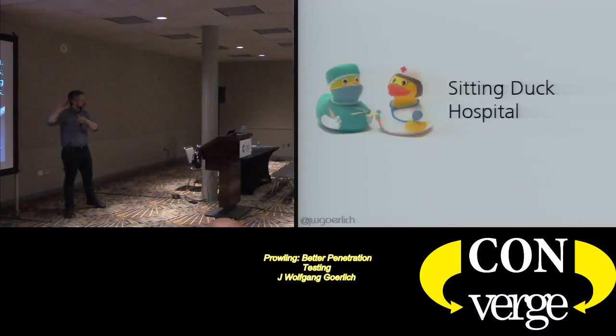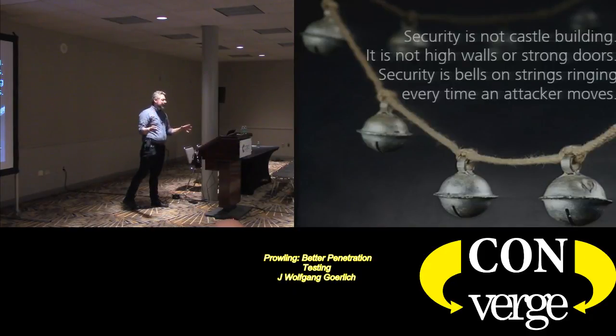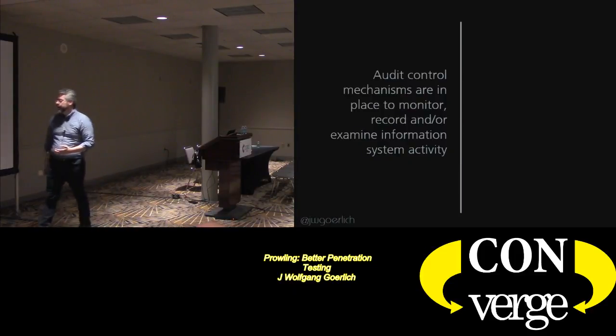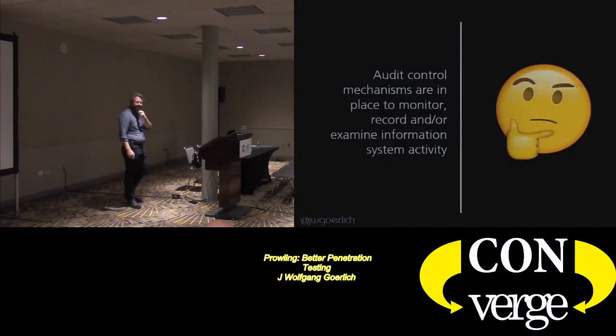All right, Sitting Duck. Last one we're going to go over. I said in the beginning that one of my favorite ways today to think about security is this concept of bells on a string, right? Bells on a string that ring every time an attacker moves. Ideally, we have audit controls in place. The auditor says we have audit controls in place to monitor, record, and/or examine system activity. At this time, as someone is doing a test, you may ask, did you notice when I did any of that stuff?